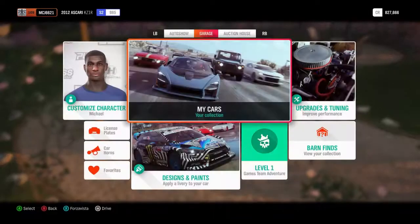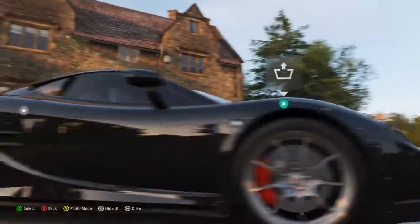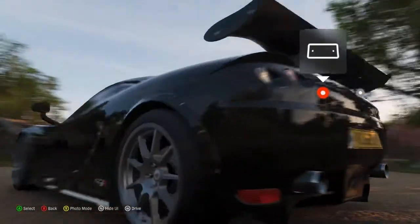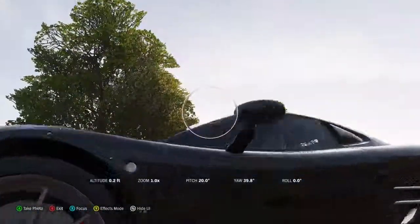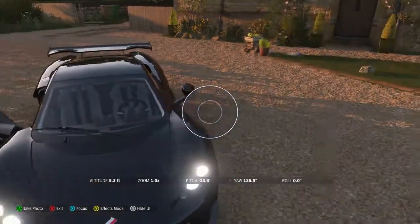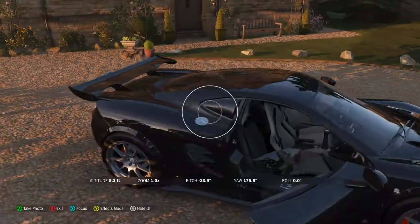But I think I'm going to end this. But honestly, I do like the car. I'd recommend it. I would have to see the price and stuff because I don't know where I got mine from. But yeah, I think it's a good car. I probably should start doing photo mode more, honestly, just to get a better view of the car. But yeah, I would definitely recommend the car though.